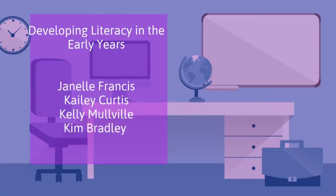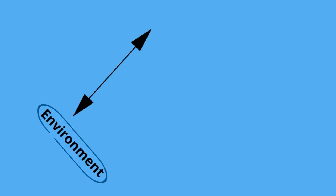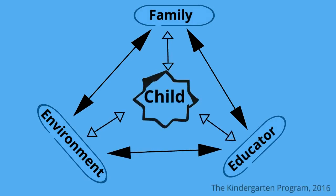From birth on, children begin to learn about their environments and to communicate with family members. What they are learning is reflected in the ways in which they vocalize. Otto, 2008. How can we as educators and families work together to facilitate early literacy skills?